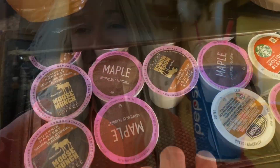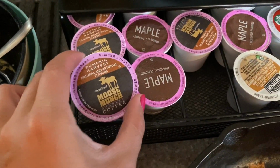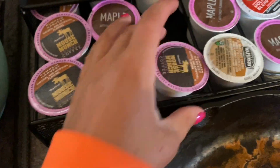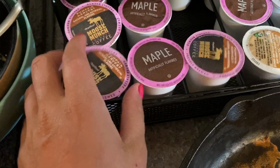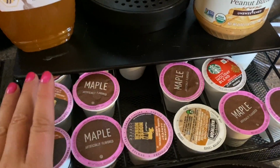Leftover pumpkin milkshake. 'Tis the season for pumpkin stuff! Check it out in my little coffee container thing here. I actually love pumpkin and fall in general, but I feel like pumpkin and maple are just kind of festive little fall stuff. And you can see, not only do I have a leftover shake from yesterday, but I also have pumpkin coffee.